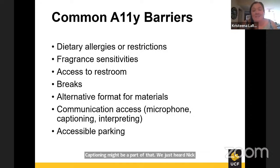And then finally, accessible parking. Parking is always a huge issue. I know I work on a massive campus and parking is a daily struggle. Depending on where you're hosting that event, there might be long walks to get to the area where you're hosting it. There may not be close accessible parking.